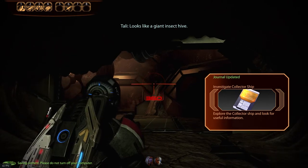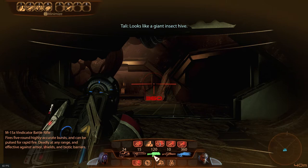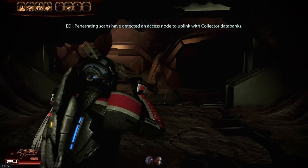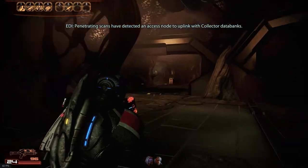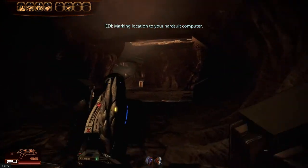Penetrating scans have detected an access node to uplink with collector data banks. Marking location to your hardsuit computer.